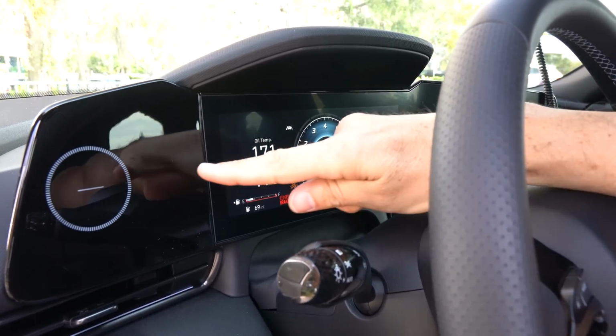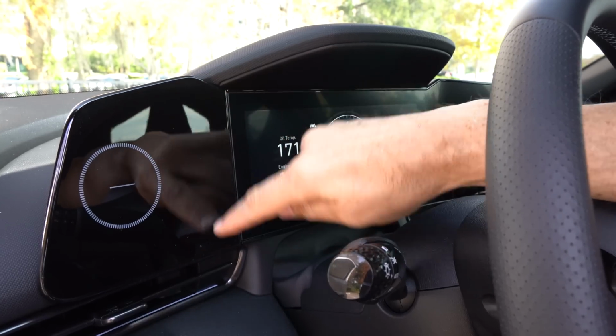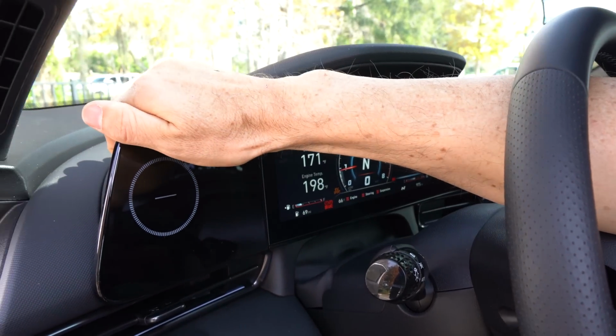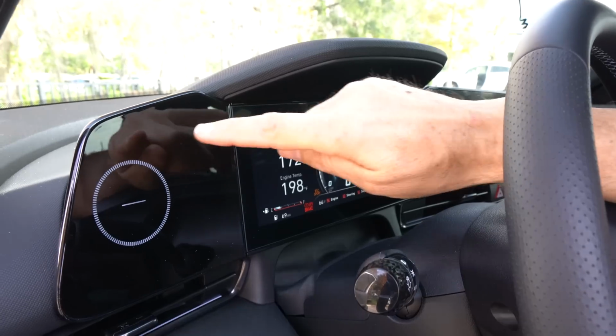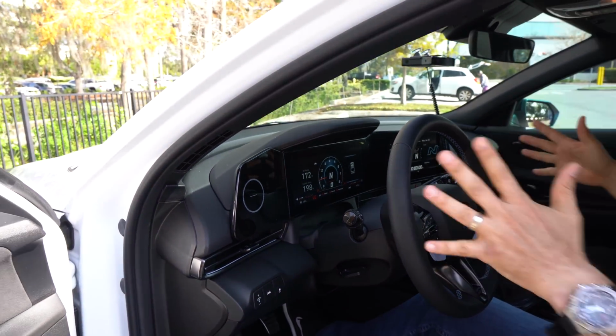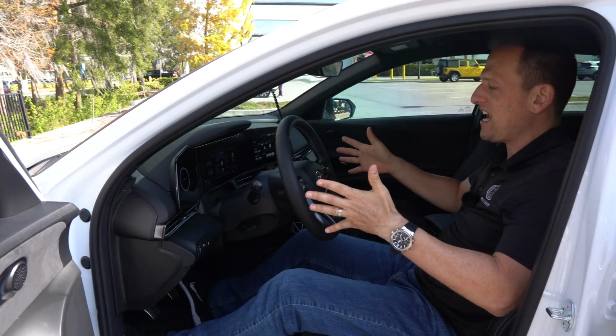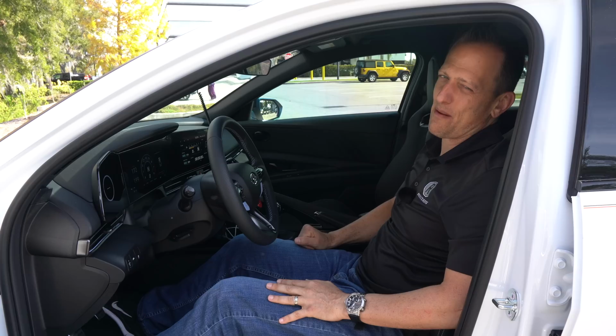The one zonk is that right there, the Death Star. I don't like this whole piece of black plastic. I feel like just taking it and ripping it right out. Obviously, this is Robert's car. I don't want to do that to him, but this is unnecessary waste of space. But other than that, very driver focused in here. We got two more places I want to show you, and then guess what? We're gonna be going on throttle in Robert's Elantra N.